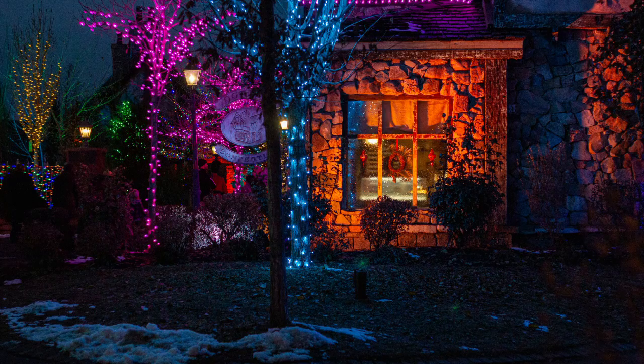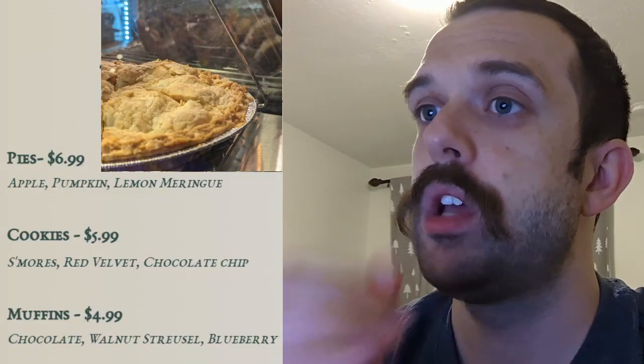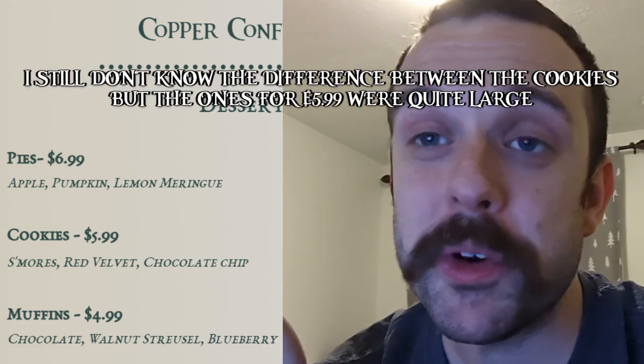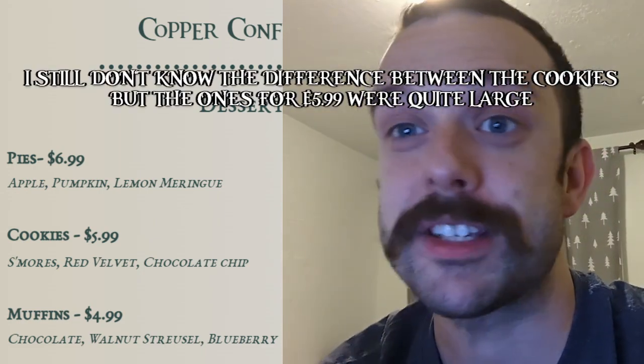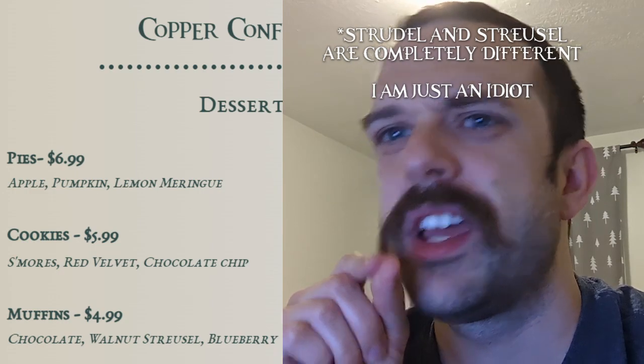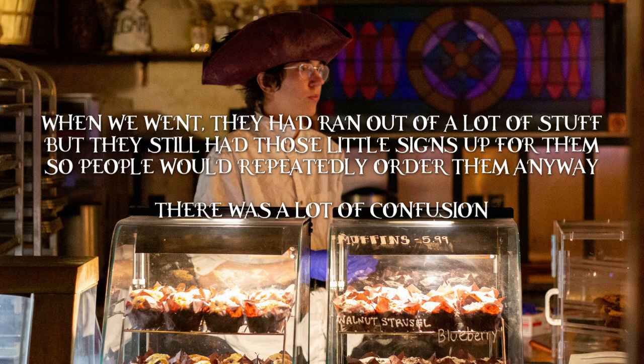Maybe don't use your punch on that, because the main place where you can get your desserts is the Copper Confection, and they offer pies, which would normally be $6.99, and cookies, which would normally be $5.99. They have s'mores, red velvet, and chocolate chip, but I guess more of them or something, because it costs more here. They also have muffins, chocolate walnut strudel? Is that pronounced strudel? And blueberry. So pies, cookies, and muffins for dessert.